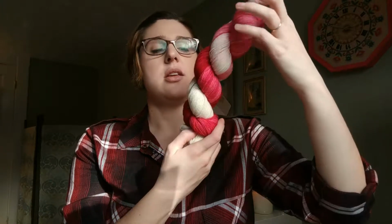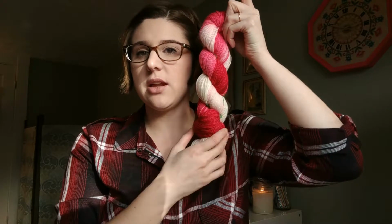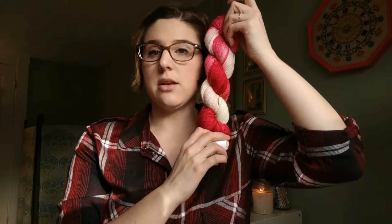Then I got Dragonfly Fibers. This was again from Rhinebeck, and this is in Candy Cane, which I think will be really fun. And it's got a little bit of pink, you can sort of tell, which is a little different than just a plain red and white stripe.